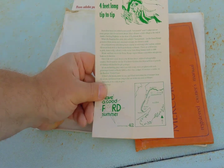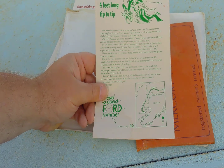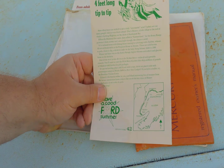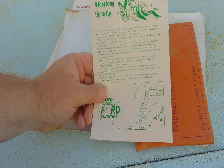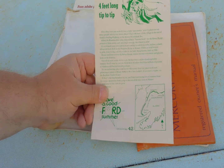Hey, I've heard of Homer. I am sorry if I actually butchered that. And we have Soldotna, something on Highway 1. Homer Spit. We got Homer, Kachemak Bay, and the Kenai Mountains. Okay.